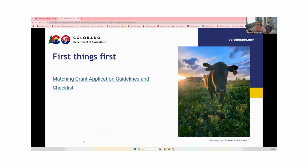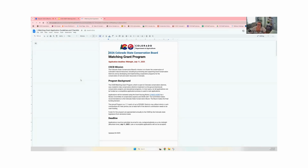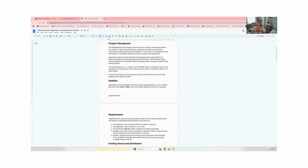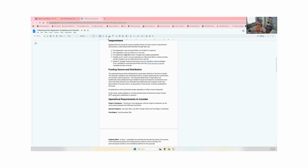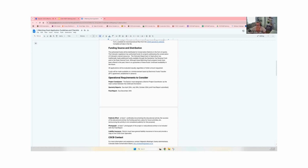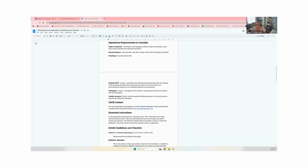And so, first things first is the matching grant application guidelines and checklist. This document is really the instructions that you're going to need to fill out your application. The very first page has the CSCB mission, the program background with a link to the scoring criteria, the deadline, the requirements, the funding source and distribution. So it's good to understand where the money is coming from for these projects. Operational requirements to consider. This is important to make sure that you have the bandwidth in order to manage the grant, which is just the same as before: the quarterly reports, the final report, publicity efforts, etc.